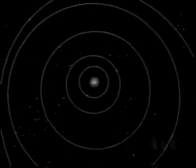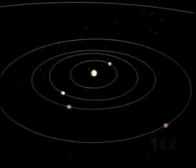As the solar cloud began to cool, lighter elements formed the mighty gas giants of the outer solar system: Jupiter, Saturn, Uranus, and Neptune. But closer in, higher temperatures and pressure created the dense rocky planets: Mercury, Venus, Earth, and Mars.